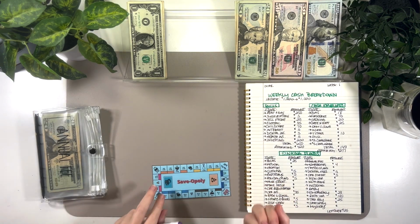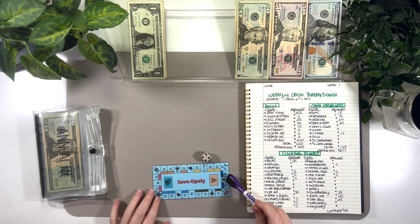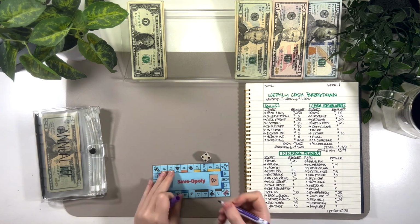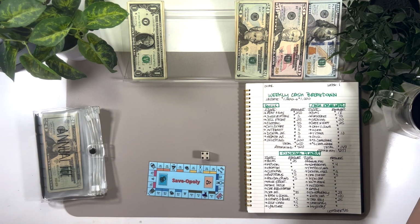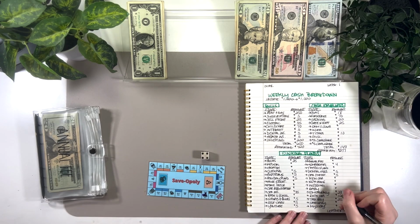So we were on Save 25. 4 is 1, 2, 3, 4 is Save 10. So we're gonna pop a 20 in there because I'm pretty sure I have a 10 in this envelope. And then I'm gonna write that down. Where's my marker? I'll write down that I put 10 in here.